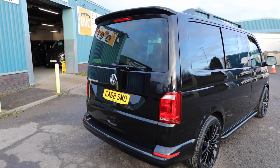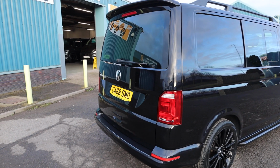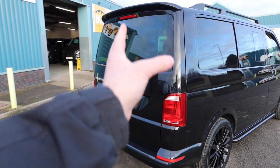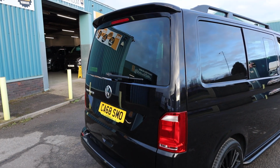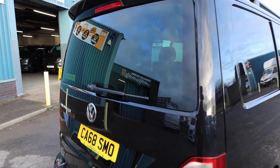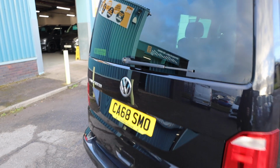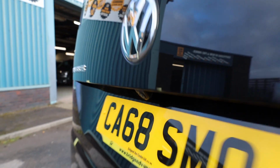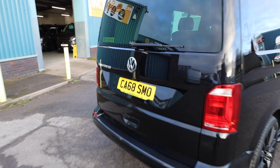So starting here then at the rear of the vehicle, we can see that this one is spec'd with a rear glazed tailgate. This is how you'll find most factory Highline Kombis, with a glazed tailgate. So glazed, of course, meaning it's got the window in the back. They also come with the heated rear window as standard, and of course you get the rear wash and wipe as well. You'll also see underneath here, first factory option to speak of, and that is the reversing camera. Very, very nice to see that.